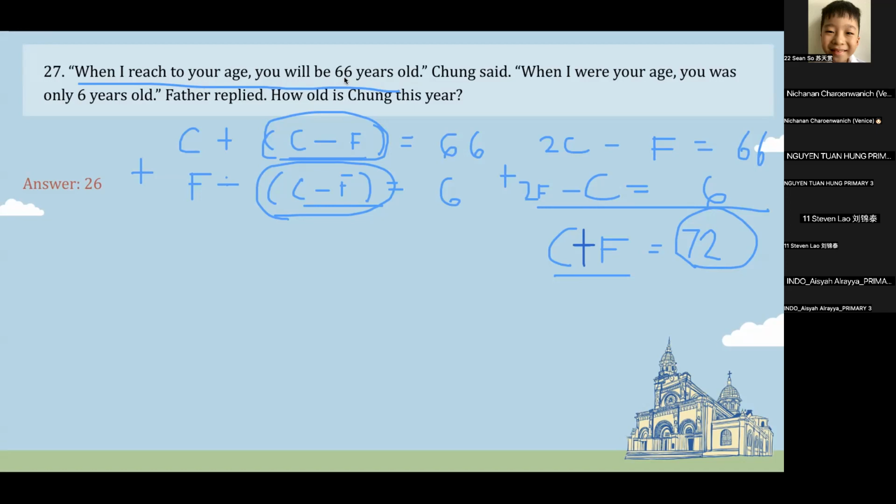You go, oh, there's 6 at the end, so I can just go down by 10. Yeah, that's it. So now if we try to go down by 10, we would obviously get 56 and 26, right? So if father says, when I was your age, you were only 6 years old, so 20 minus 6, at the time when mother gave birth, father was only 20, right?